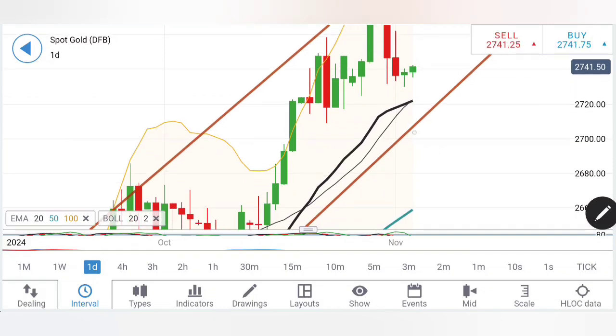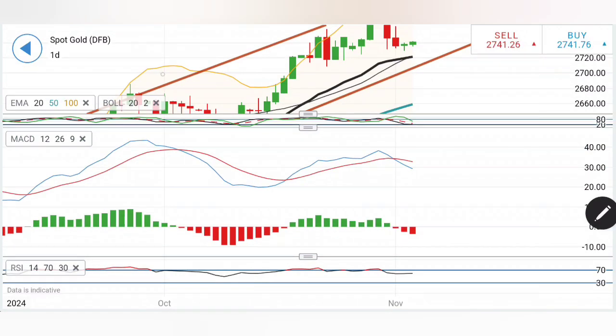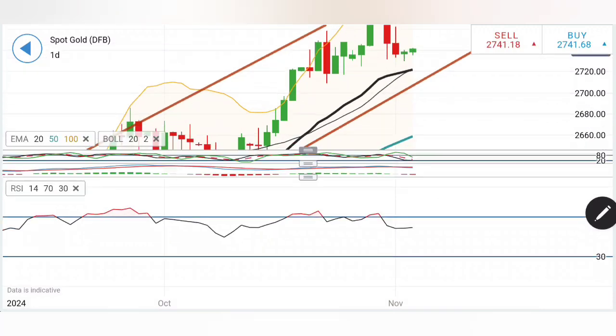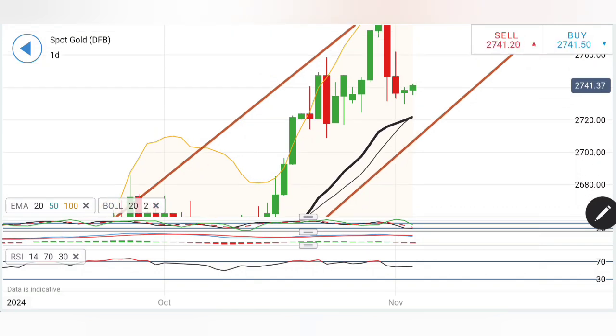Remember this point. Now, if you look at the stochastic, it has dropped towards the oversold zone, and the MACD has crossed over. This is trading with divergence, trading bearish, looking down, and the RSI has dropped as well. So, looking at this, a possible slight retracement cannot be denied. However, I do not confirm a possible reversal, and thus if you are buying at 2745, 46, you have to be extremely cautious till towards 2760.